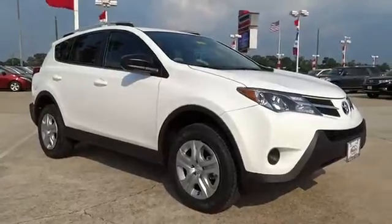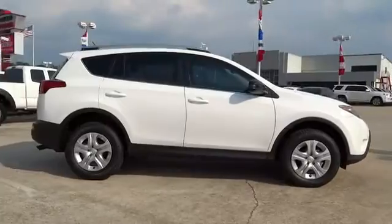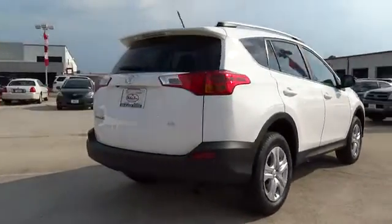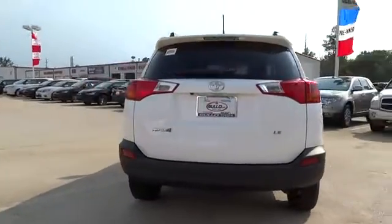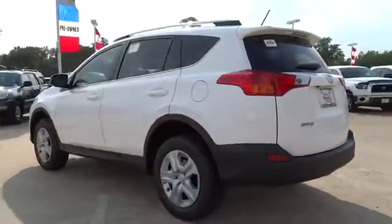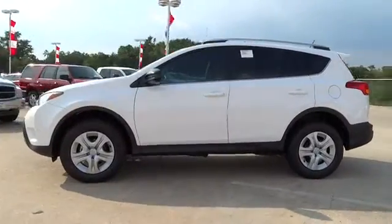The 2013 RAV4. The RAV4 is one of the most fuel-efficient SUVs in its class, with seating for up to 7 passengers. Versatile and efficient, RAV4 mixes the comfort and drivability of a sedan with the benefits of an SUV. This highly evolved, well-packaged crossover SUV lets you have it all.